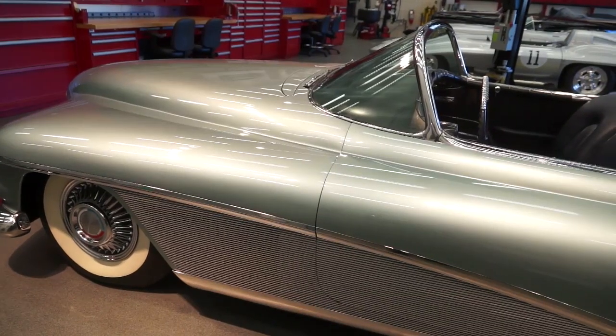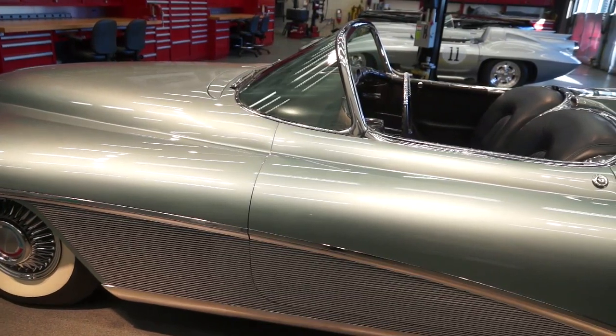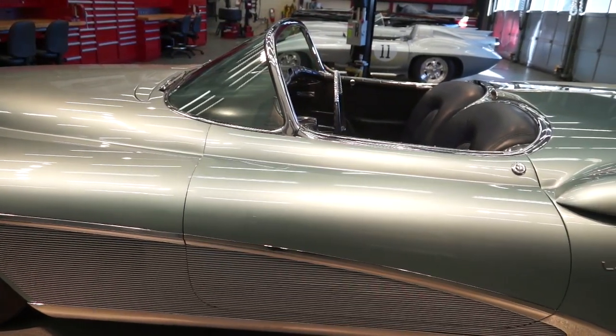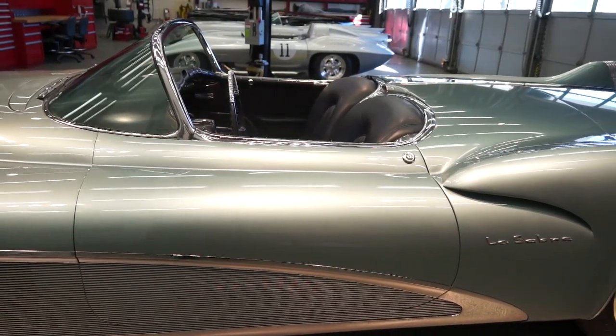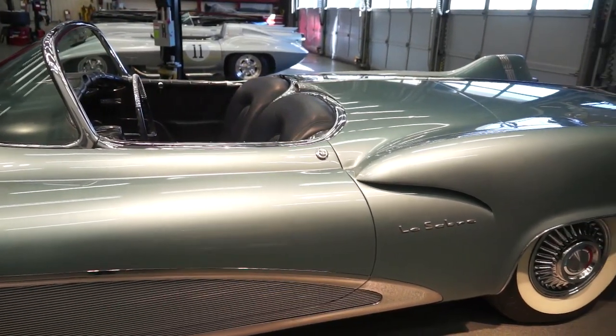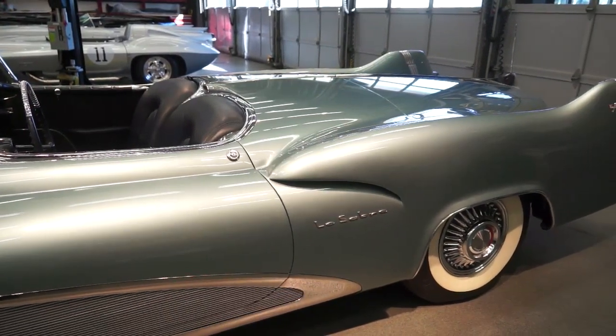Jacob, welcome to today's show. Hello, Fletch. How are you doing today? I'm great. Tell us about this car in terms of the purpose of it. Why is it here? Yeah, it's the 1951 LeSabre. It is GM's follow-up to the Y job. It was an experimental vehicle, both an engineering and a design development vehicle, to test the future of the automotive industry.